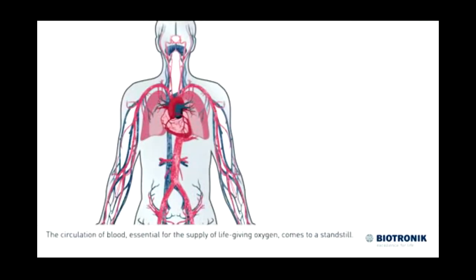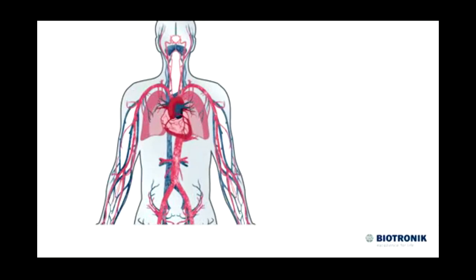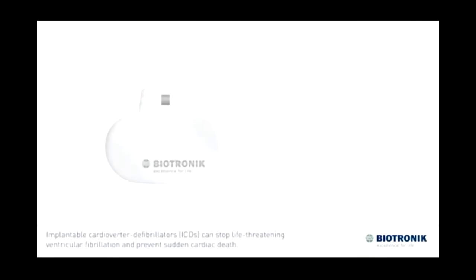The circulation of blood, essential for the supply of life-giving oxygen, comes to a standstill. If ventricular fibrillation is not halted quickly, the brain will suffer oxygen deprivation, leading to sudden cardiac death within a matter of minutes. Implantable cardioverter defibrillators, or ICDs, can stop life-threatening ventricular fibrillation and prevent sudden cardiac death.